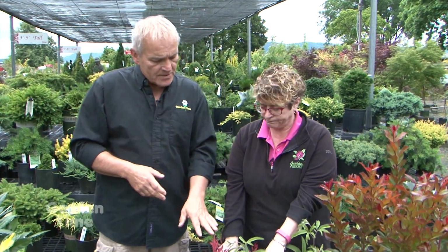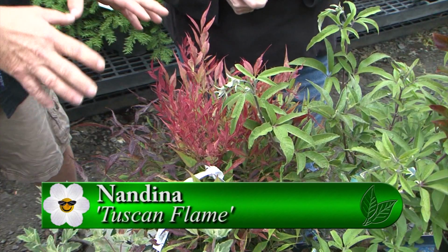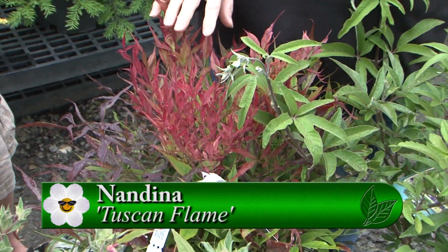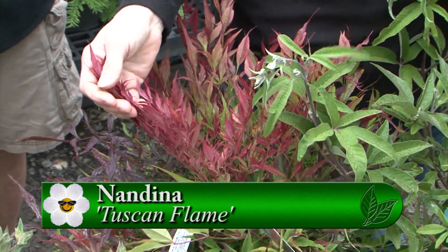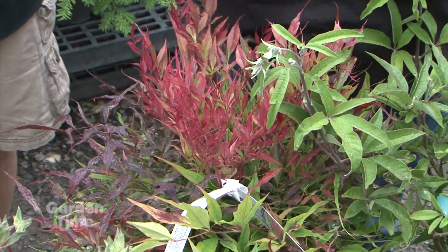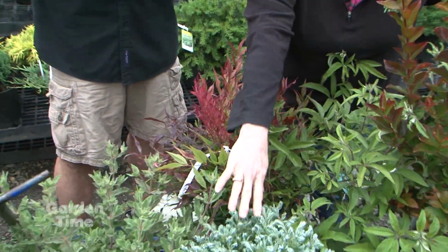And then quickly on this one, these Heavenly Bamboo, Nandina. These are just the same idea, full sun, and they're drought tolerant eventually, and nice new growth. This one's Tuscan Flame. There's some other different varieties, but beautiful red new growth. Lovely. And these are both evergreen as well as the cypress.